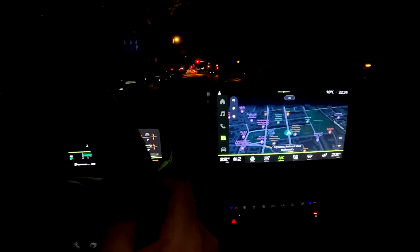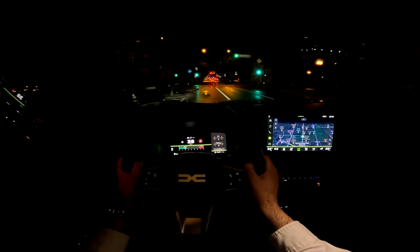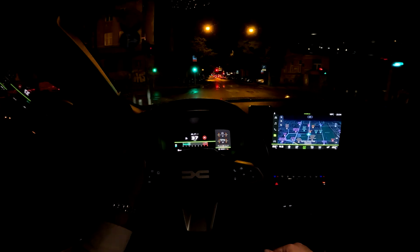And let me also show you the navigation with the lovely view. You can change the appearance day and night. Lovely buildings here.